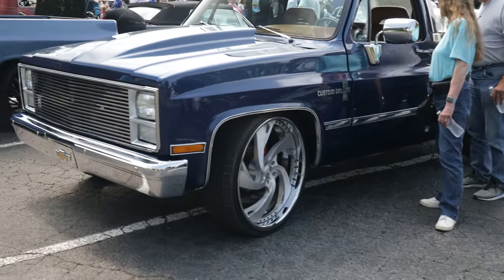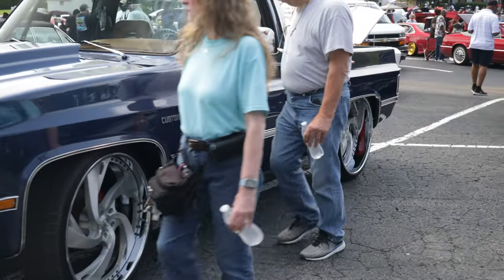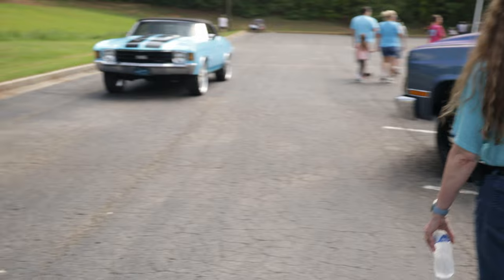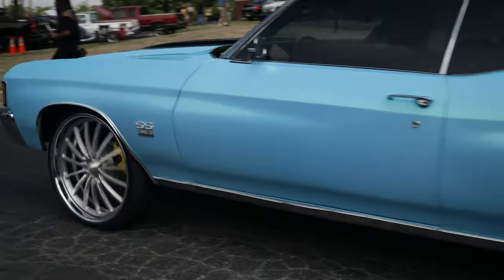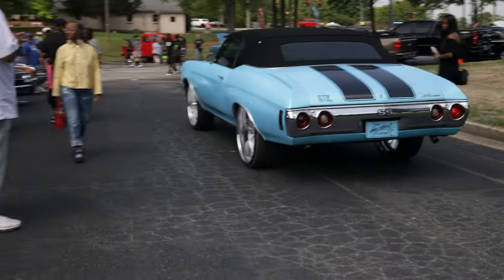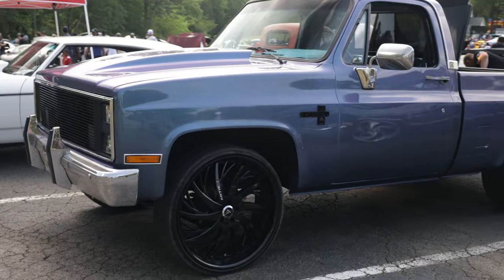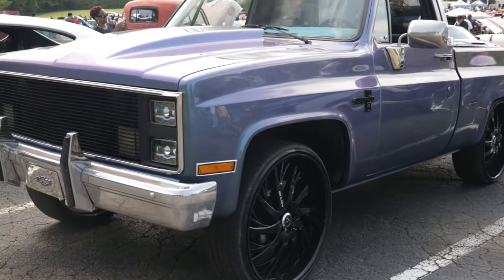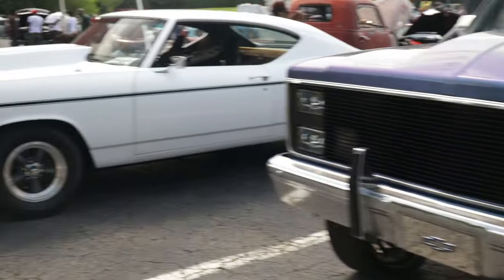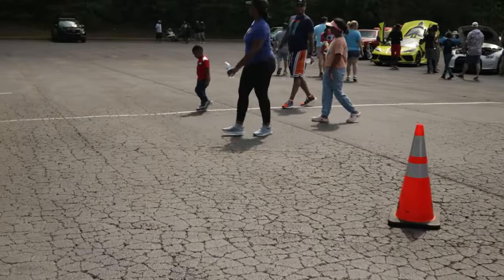Alright, man, C10, super clean, man. This ain't the direction I want to go with Iron Man, but I do like the big rim stuff. Hold tight. Y'all know I like Chevelles. Chevelle coming through. Super clean. Got another C10 over here. Another C10 coming through. Chevelle. We finna go ahead and check out some of these over there, so I can see in the distance.